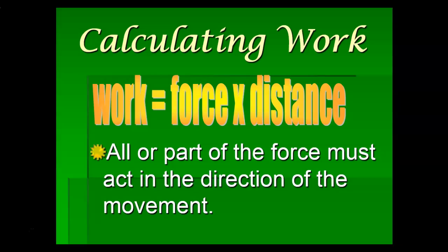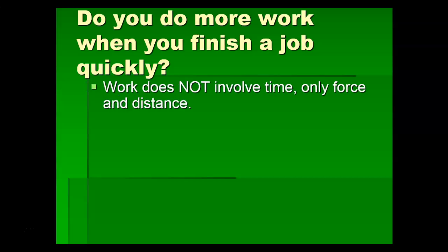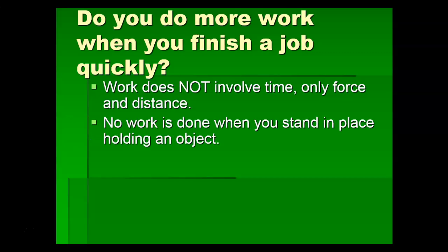The force must act in the direction of the motion. Do you do more work when you finish a job quickly? No, because it has nothing to do with time, right? Work does not involve time, only force and distance. No work is done when you stand in place holding an object. So work equals force times distance.